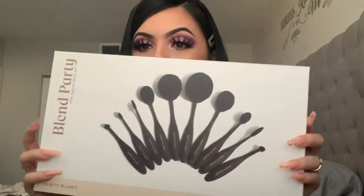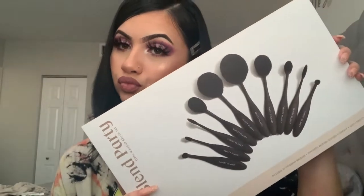I got these brushes. I don't really use these brushes, but why not just try them? Because it was a bundle with that.